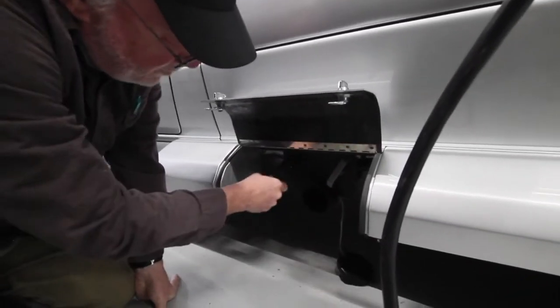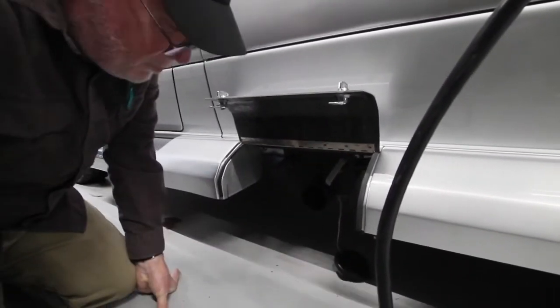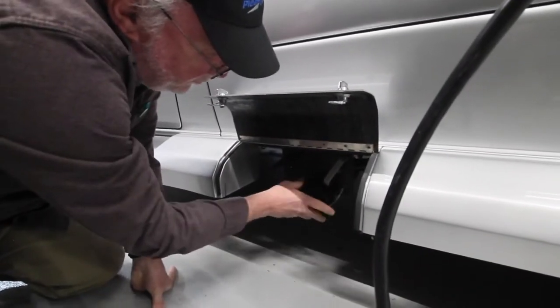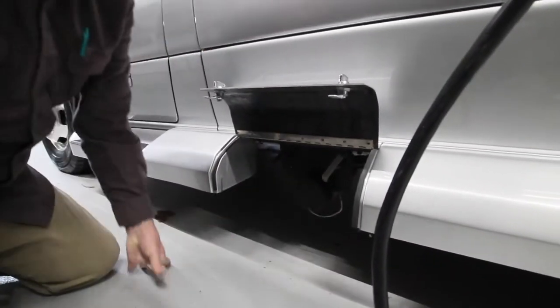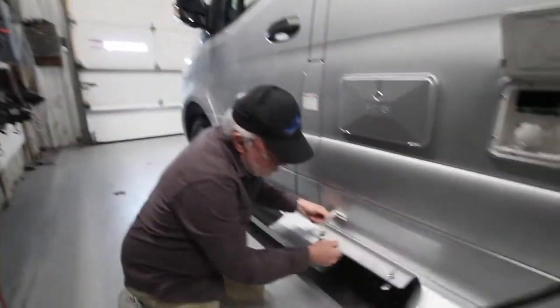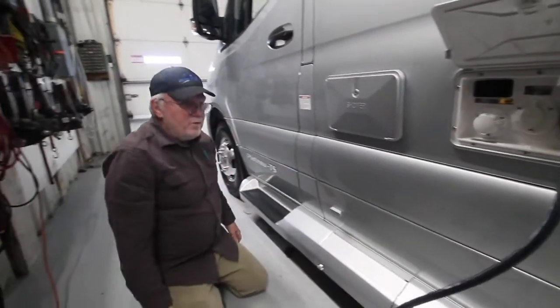You pull the black first, that dumps your toilet. You pull the gray, and that's going to dump your sink and your shower water, which is essentially just soapy water for the most part. And then the nice thing is you do have your hot water right here from your shower. If you want to wash your hands or rinse something off, you'd be good to go.